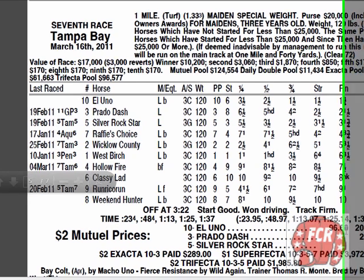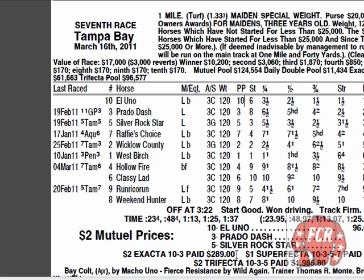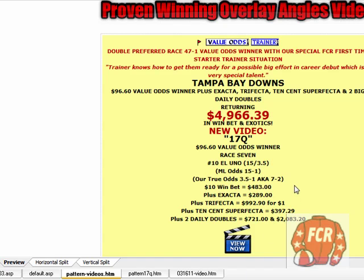$96.60 on the win mutuel, $289 with the 40-cent favorite second on the exacta. But a decent try. Superfecta, huge daily doubles. Let me get you to the payoff screen. All right, let's cash in our chips.